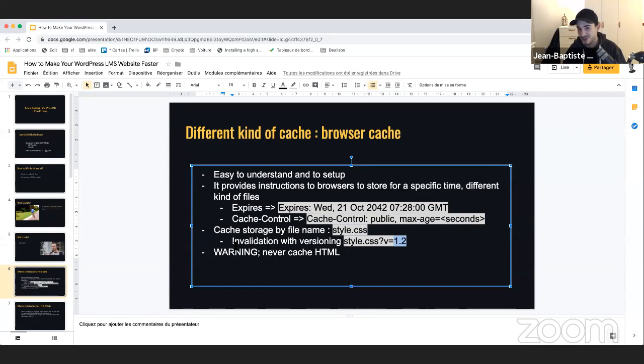But just a warning, theoretically, something which is important is you should never, never cache the whole HTML for the browser. Why? Because the HTML is not directly a file and you can't change the name of the file because it's always like index.html. And so you can't put numbers at the end because you can't really change the name. Which means that if you cache the HTML and you do some update to the browser, your users won't be able to see them because they are not updated. So just keep in mind, if you want to do it manually, never cache your HTML.